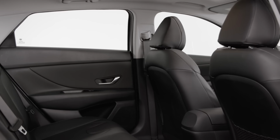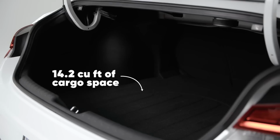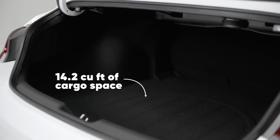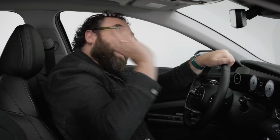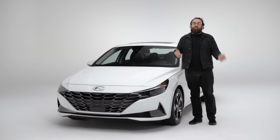Sitting position's pretty good. It's a little cramped, but it's a small car. That said, the back seat is surprisingly large. The takeaway I want you to have is that the Hyundai Elantra really does feature good, innovative design on the exterior and the interior. Great design, great technology, not so great performance.